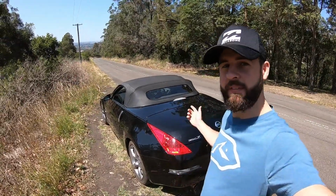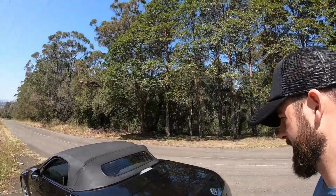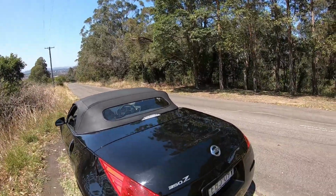So this is my 350Z, and yes, it's convertible, and yes, the back of it does look like that, but it's so much fun.